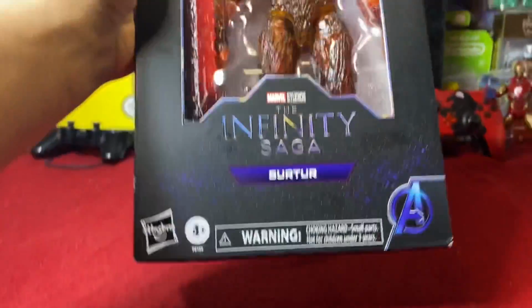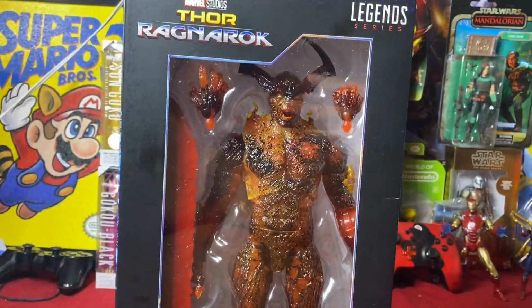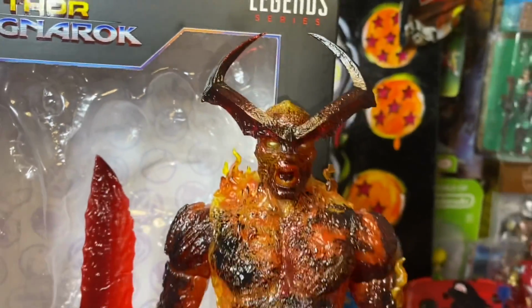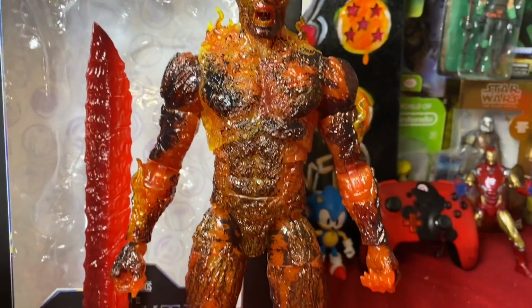All right, man, without further ado, let's crack this baby open and let's take a look. All right, man, and now we're back, and now we have our Surtur out of the package here. And this is a very large, hulking looking figure.